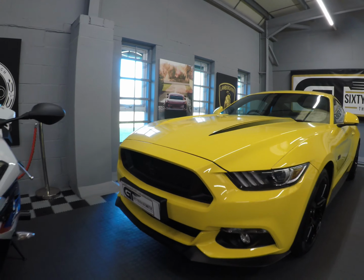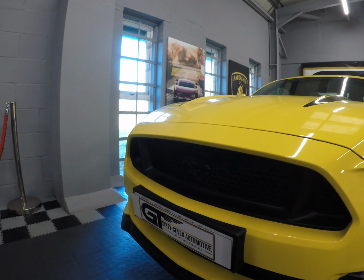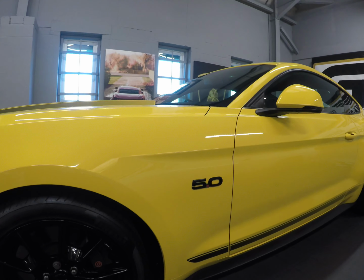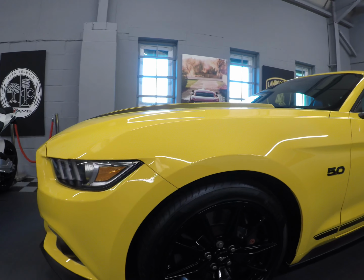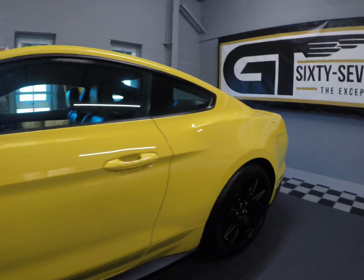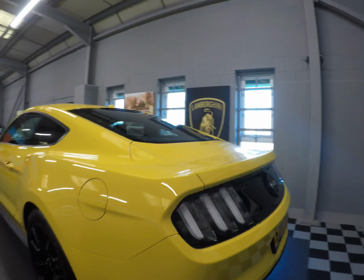So some of the features of the Shadow Edition over the standard GT. We get black badges all round, so the black pony emblem on the grille, the black 5.0 emblems on the side, and 19-inch black Y-spoke alloys. Also definitely worth mentioning, we have P0 tyres all round on this vehicle, something that is very much needed.